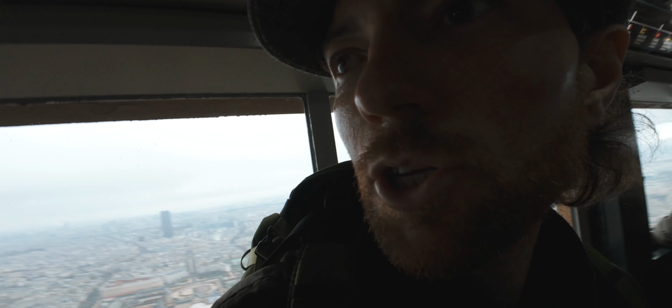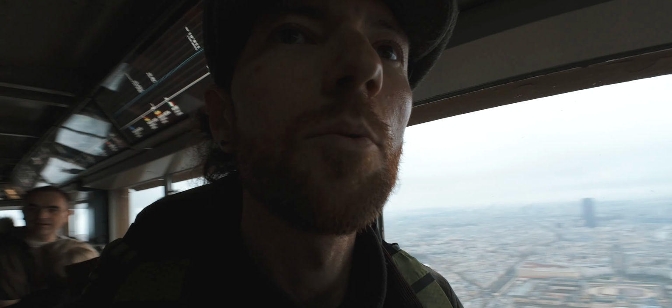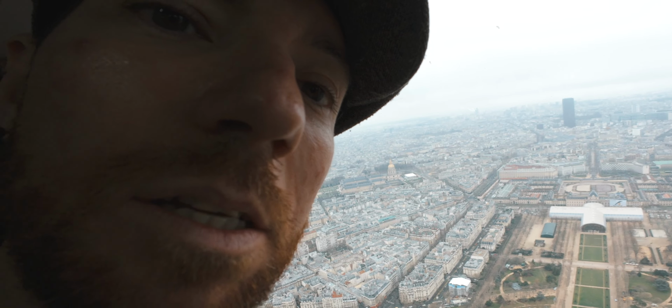Believe it or not, there's actually another floor. So we're going to go and check that out. I can't believe we're going to get higher than this. That is ridiculous.